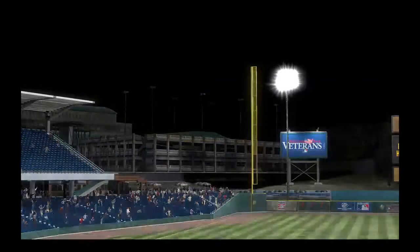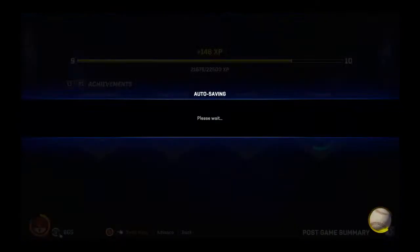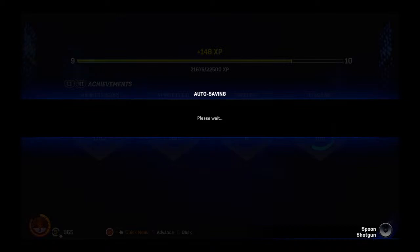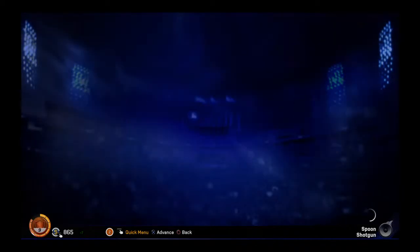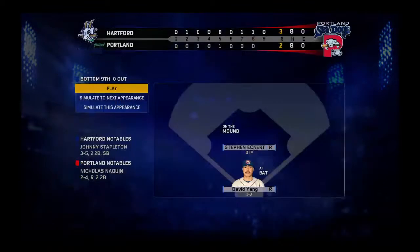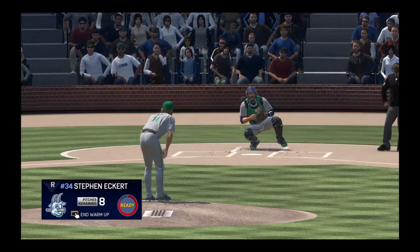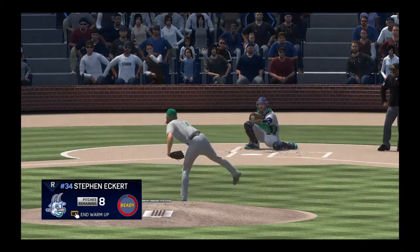So that just about does it for Harold Reynolds. Dan. Your attention, please. Now pitching for Hartford, number 34, Stephen Eckert.